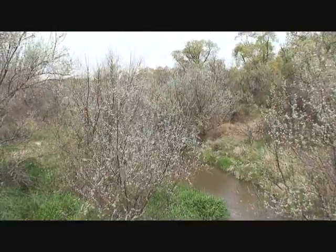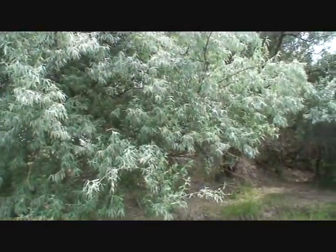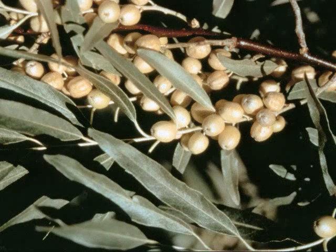Russian olive was introduced into the United States in the late 1800s from Eurasia, and up until a few years ago it was widely planted for shelter belts and landscaping. Its leaves are long and narrow, and they are dull green with a silvery sheen. In early summer it produces a small white or yellow flower, and then these develop into small white berry-like fruit.